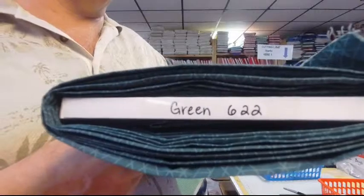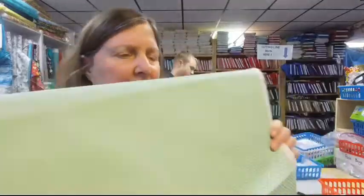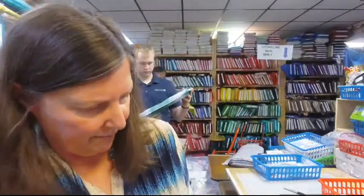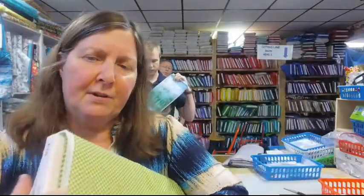Green 622, $6.99 a yard. Okay, look at these ginghams. We've got two different greens. This is Kelly green, and this is kind of a chartreusey lime green. The Kelly green one is part of the strawberry lemonade, GOG 124, and this one is GOG 123. If you come in the store, we put all the ginghams together under GOG so that people can find their ginghams.